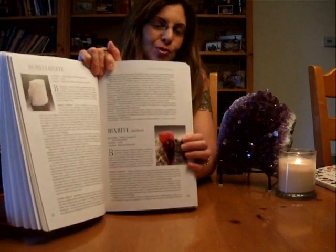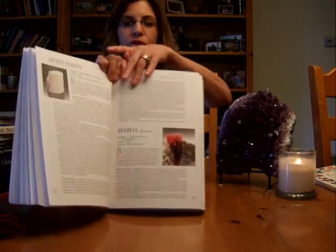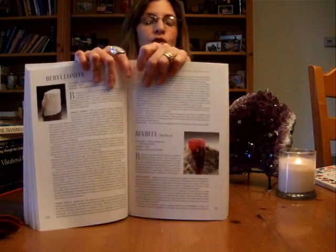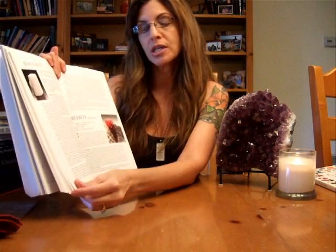It'll give you a museum quality type of picture, so definitely the prettiest of the pretty is going to be what your picture is going to be. But as you can see from all the words, it gives you a whole lot of information on the stone. It starts off with scientific information, what elements make up the mineral. So you'll find out about its family, you'll find out its Mohs hardness. If you're not sure what that is, that's a relative scale of how hard the mineral is.